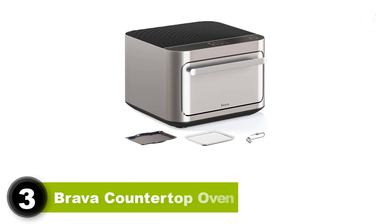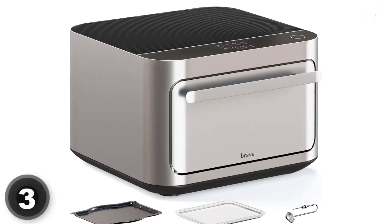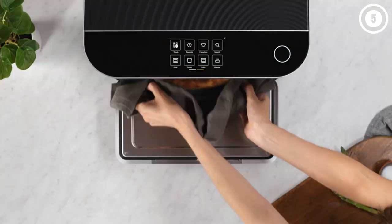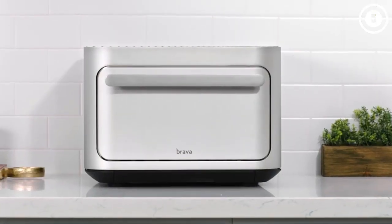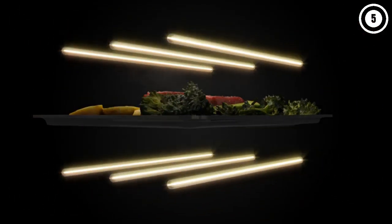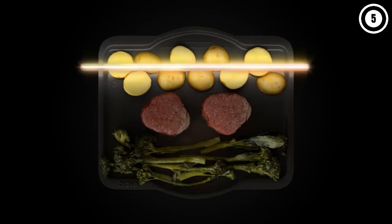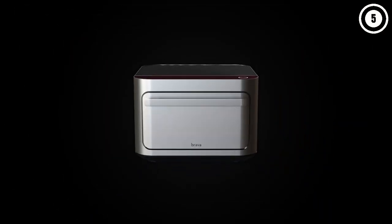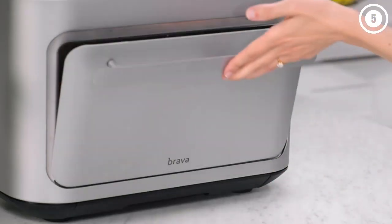Number 3. Brava Countertop Oven. With the most basic model costing over $1,000, this is a big-time splurge. But for those willing to pay the price for convenience, it's a worthy one. Inside the Brava, your dishes get cooked to perfection by 6 high-powered halogen lamps that heat to 500 degrees in less than a second. That's right, the Brava cooks by using light. We found that we could also cook 2 different dishes at different temperatures at the same time, which quickly became a favorite feature of ours.